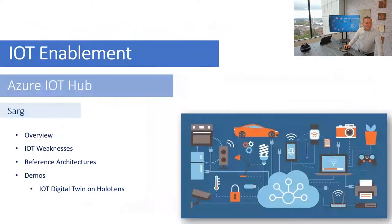So next, we are going to talk about IoT, the Internet of Things. We've got Sarge, who's a certified IoT expert. He's going to give us an overview, tell us about the weaknesses within IoT, which anyone thinking about going down the IoT direction needs to be mindful of, regardless of which cloud technologies you're using. He'll show you some reference architectures, and then go through a demo.